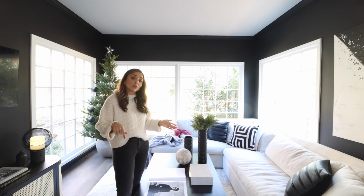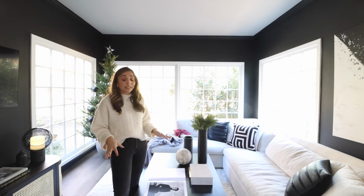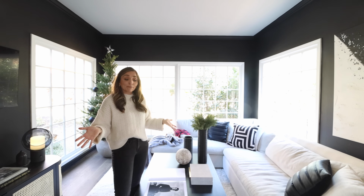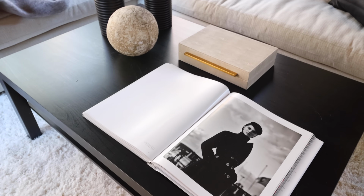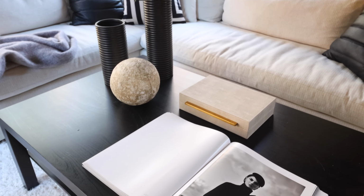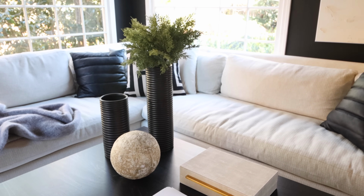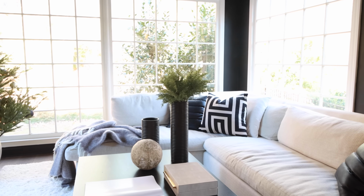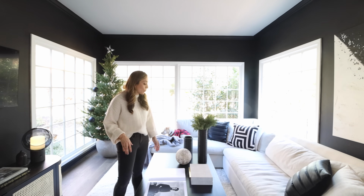It does come in other colors besides this, like off-white, but this is what I wanted, and I figured if it gets dirty, I will clean it. So I've got these cool vases from Target, some greenery from Target. You'll probably notice throughout the house that we really do mix and match the faux greenery with the real greenery, so it's a little bit harder to tell what's what.